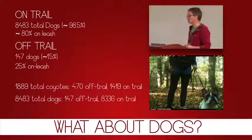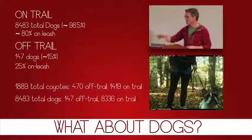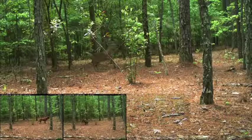And we can sort of put this in comparison with coyotes and see, actually there's more coyotes out there than dogs. If we think about, well, what's the ecological impact of dogs? Well, it's certainly less than coyotes, but maybe on a similar scale to that. And we definitely had some cases of dogs chasing deer on camera. So here's a picture of a dog at 11:51. And then a couple minutes later, here comes this deer running by, and then you see the dog still sniffing around. So the dog was actively chasing the deer.